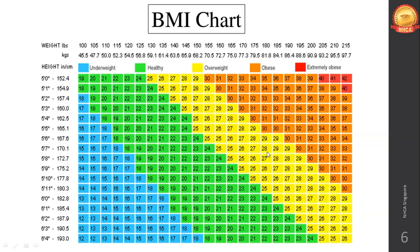So how to use this graph? Let's say somebody who is 5'8", around 172.7 centimeters, a few centimeters up and down will also do, no worries. This person is 5'8", remember the height is 5'8". And this person's weight is around 68.2 kgs. So what do you think is their status as of now? Are they underweight, healthy, or overweight? If you just draw a line from 68 downward and 58 sidewards.